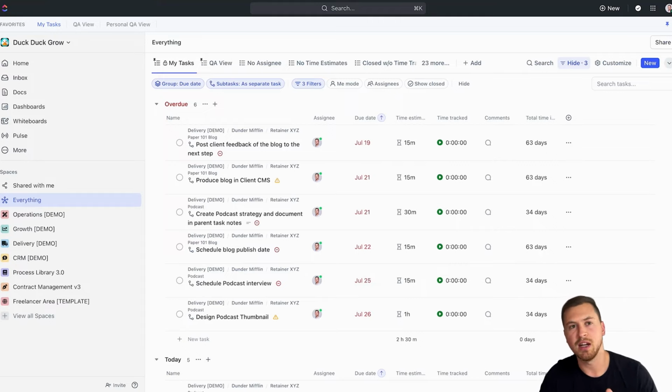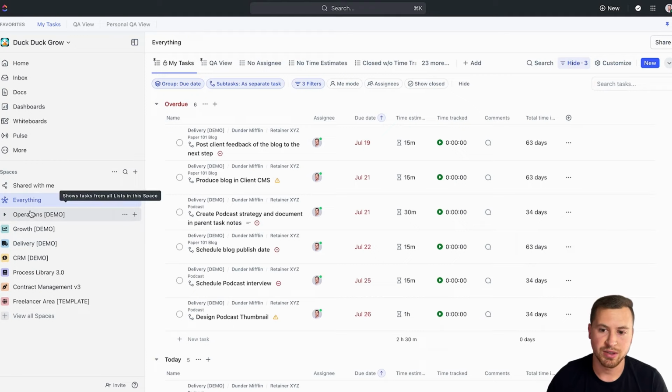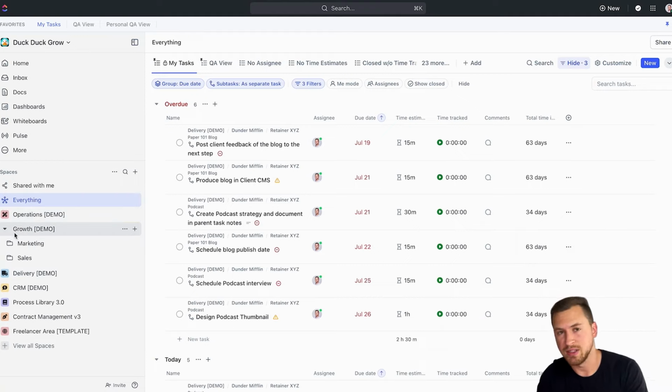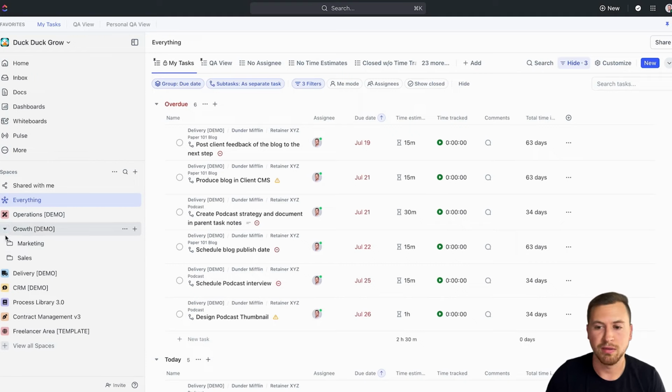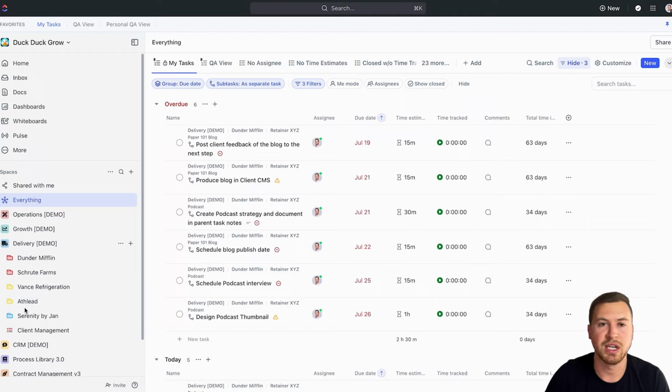So as you can see here in my left-hand menu in ClickUp, I have 3 spaces. Well, I have more than that, but 3 main spaces for all of my agency work. We're going to have growth, we're going to have delivery, and we're going to have operations. So growth is essentially the space where you make your promise. This is where your sales and marketing work is going to live. Delivery is where you're going to be keeping your promises. This is where you're going to be servicing client work.